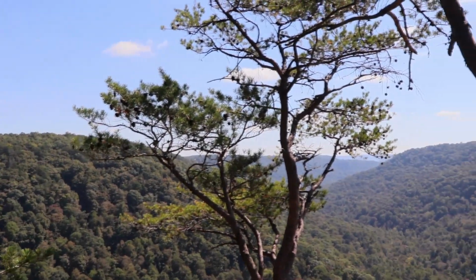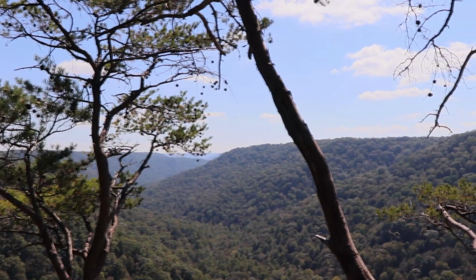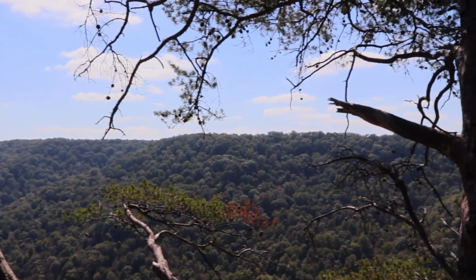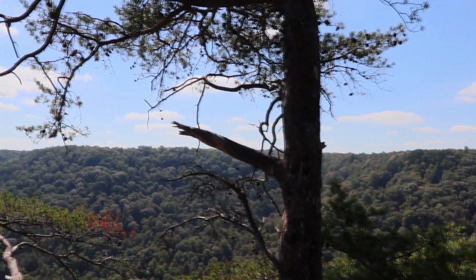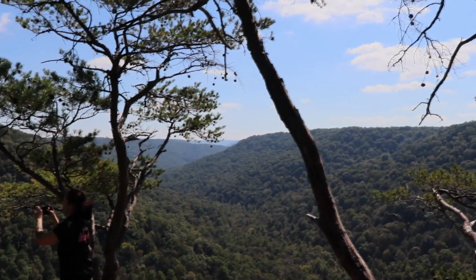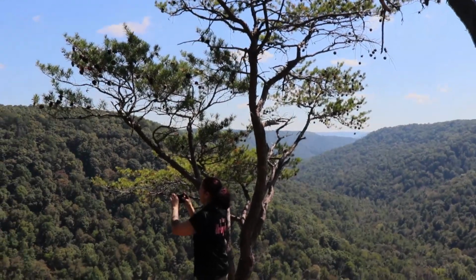This is Ravens Point. Spectacular. It is. So beautiful. Ravens Point Overlook. Worth the side trip. Worth the side trip.